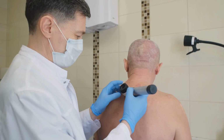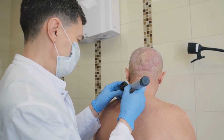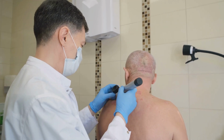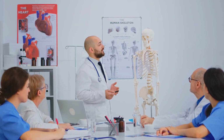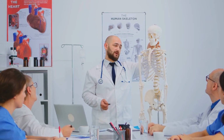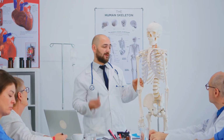Remember, each patient is unique, and the dermatome coverage can vary slightly. Therefore, it's important to always assess the patient's sensory level before and after the procedure. Knowing these dermatome landmarks can aid in the successful administration of a lumbar epidural. And with that, we have covered the essentials of dermatome coverage and landmarks.